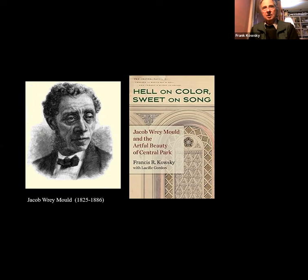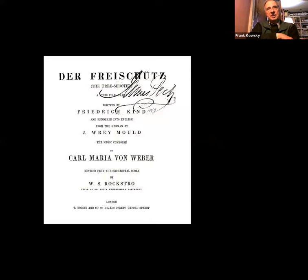And so the second part of the title of the book, Suite on Song, refers to Mould's contributions to the music of his day. And this was primarily in the form of translating opera librettos into English from French, German, and Italian. And he started to do this as a young man, and he was 19 or 20 when he made his first translation of Der Freischütz, an opera by Weber.